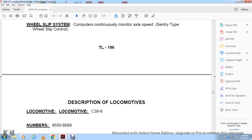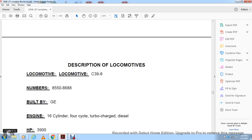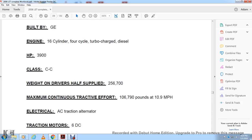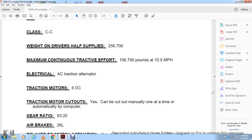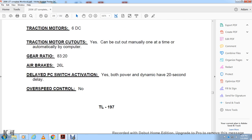Our next locomotive, the C39-8, built by GE, 16-cylinder, 4-cycle turbocharged diesel, 3,900 horsepower, class C-C, weight on drivers, full supply, 356,700 pounds. Maximum continuous tractive effort 106,790 pounds at 10.9 miles an hour. Electrical: AC traction alternator, traction motor DC6, traction motor cutout: yes, can be cut out manually one at a time or automatically by a computer. Gear ratio 83 to 20, air brakes 26L, delayed PC activation switch: yes, both in dynamic, having a 26 delay, overspeed control: no.